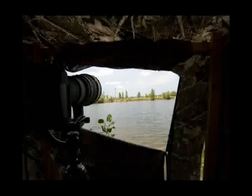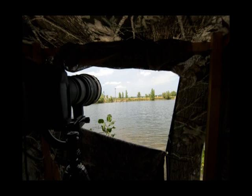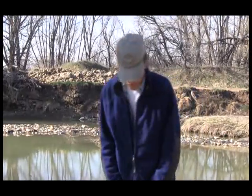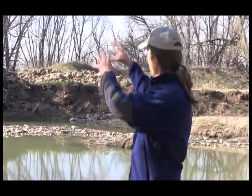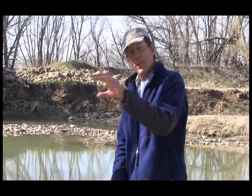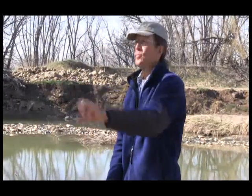So I spent many hours in the morning sitting in the hide waiting for kingfishers to come by. One day I saw a pair right up over the bank, and they were mating, and I just couldn't believe it. And after they would mate, they would fly off and come back, and I had done research and learned that kingfishers dig tunnels in dirt piles for their nest. And I thought, I wonder if that's what they're doing.